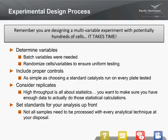The second step is definitely including proper controls in your tests. This can be really simple. I think a lot of times people put a little bit too much stress on choosing a proper control. Oftentimes, it is just a standard catalyst that the clients provided us. They know what this catalyst does, and the goal is just to have something on every single plate that you run that you can make a comparison to. And I'll show you examples of why that's important a little bit later on.